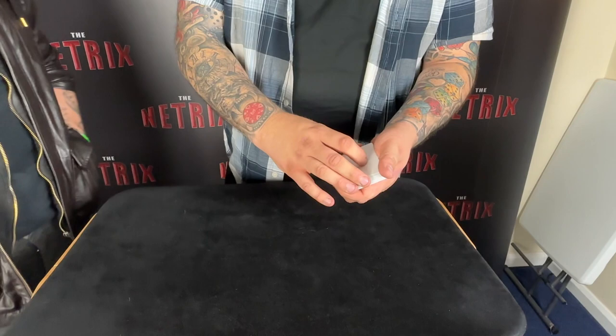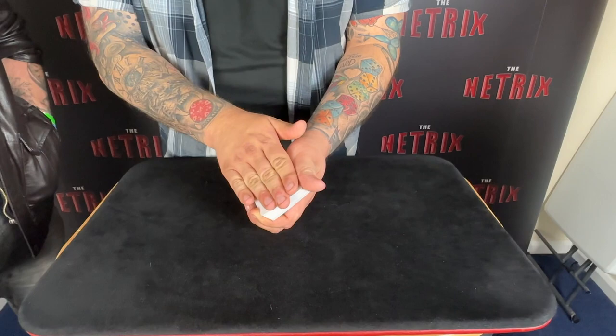Because it's face up, when I bring it to the top of the pack, it comes up face up. You see, you just rub the top of the pack and you see it come to the top of the pack face up, you see.